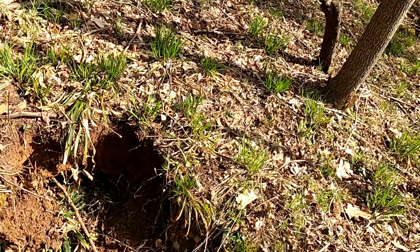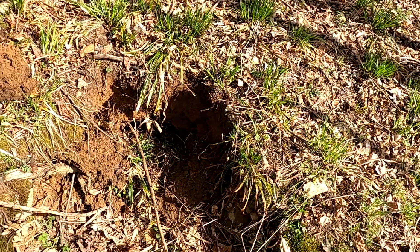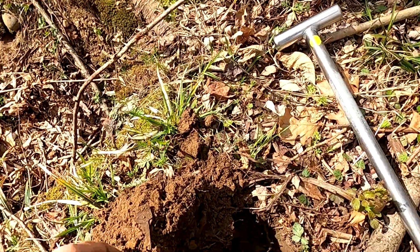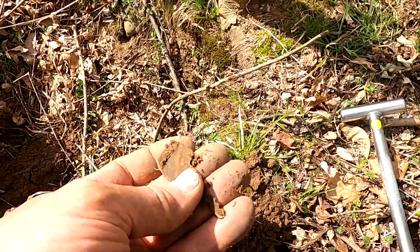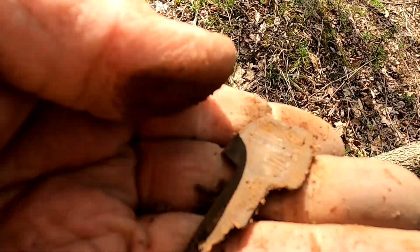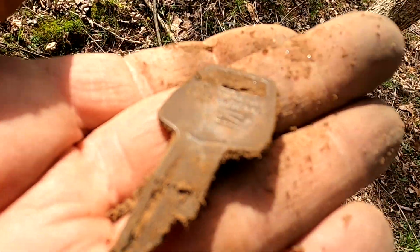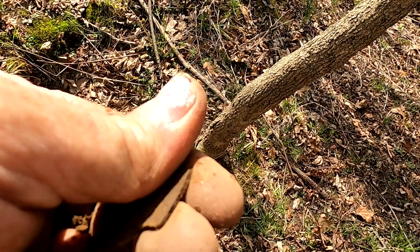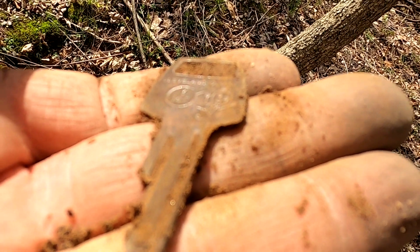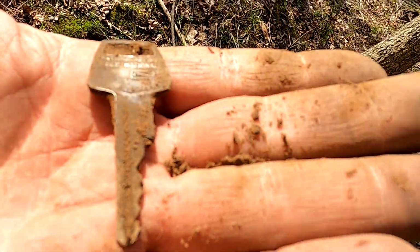I've seen this big hole in the ground, and I collapsed some of it when I stepped on it. It looked like a baby bear lived in this thing. But anyhow, I ended up finding an old key. I should have done it live. This is the first find back here, and I wasn't quite sure. Let's see what kind of key this thing is. I'd guess it's for an old car of some sort. Cleveland, Ohio, 146. No idea. Looks like a car key.